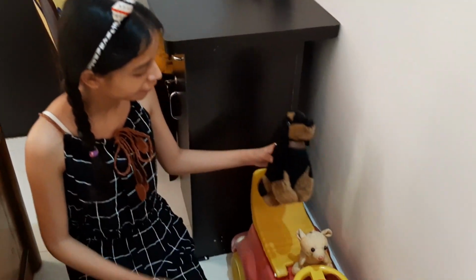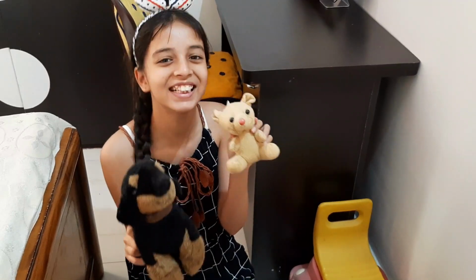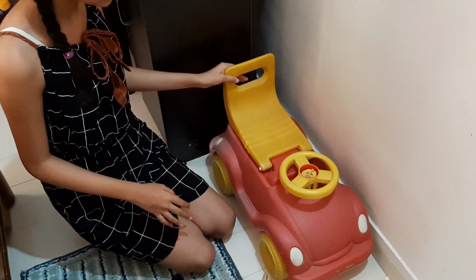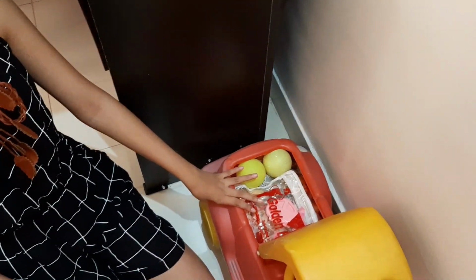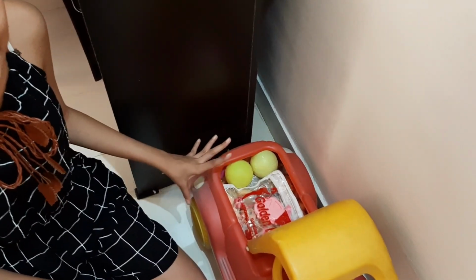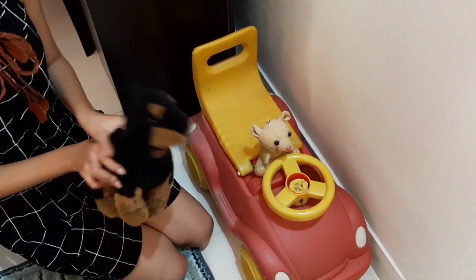And here some soft toys are kept like this. These two are so cute. This is the doggy, and this is the mouse. And this car is also there. This steering. And inside this car, I keep all the Barbies and the balls, Barbie dresses, Barbie accessories, etc. So let me close it. And this mouse I keep in the front. This dog I keep in the back.